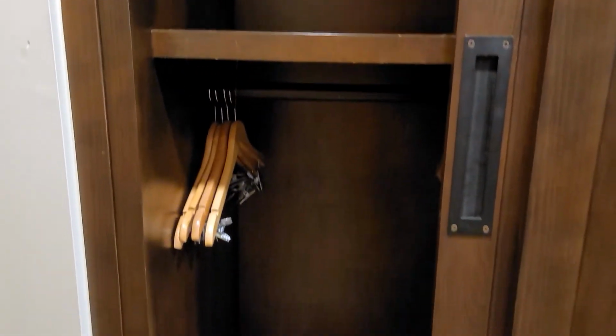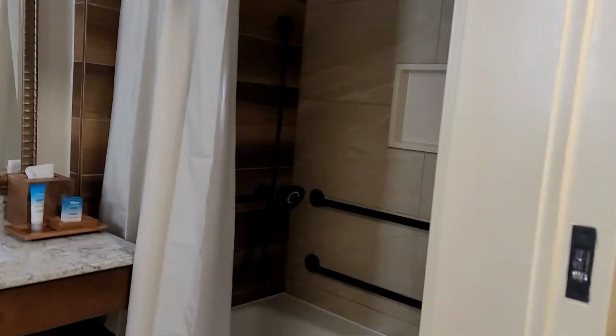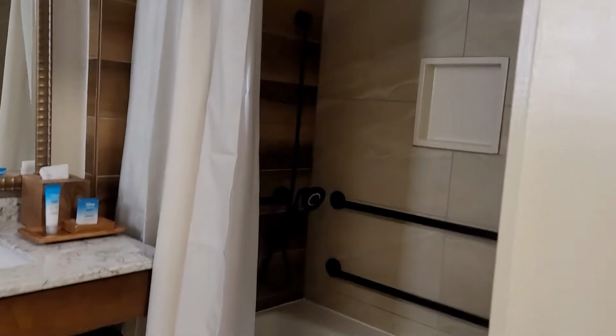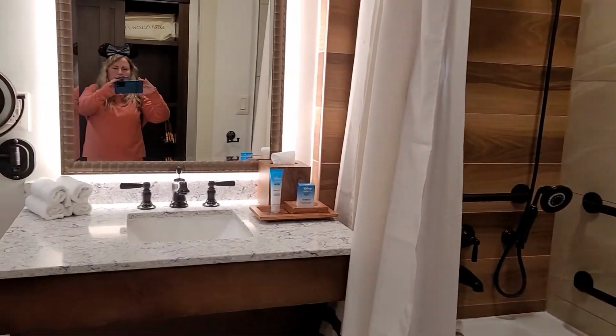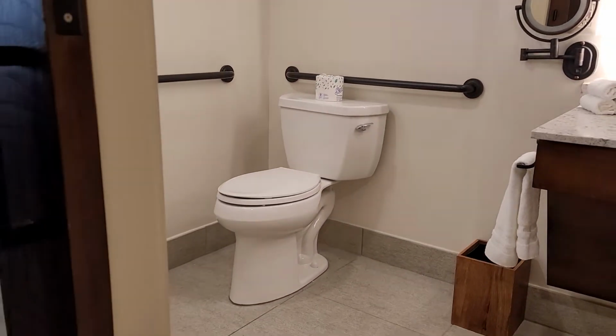Closet. And I'm guessing we have an accessible room because I noticed there's two eye holes. The closets, and then, oh, awesome. Everything's right there. Ooh, a steamer, hair dryer, perfect. All right. Here's the bathroom. Okay, yeah, we definitely have an accessible room. It's really nice.